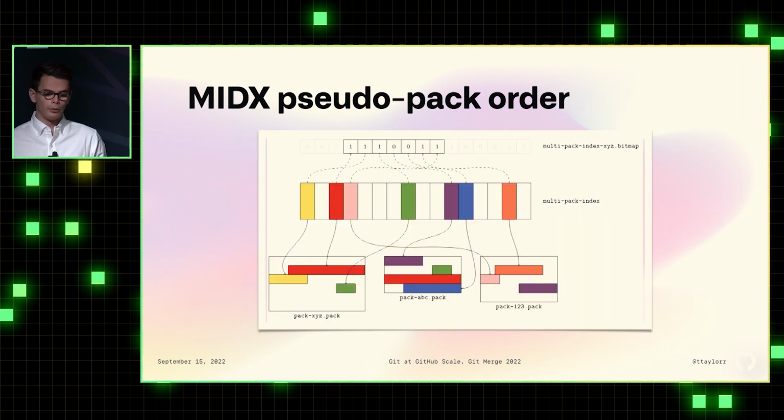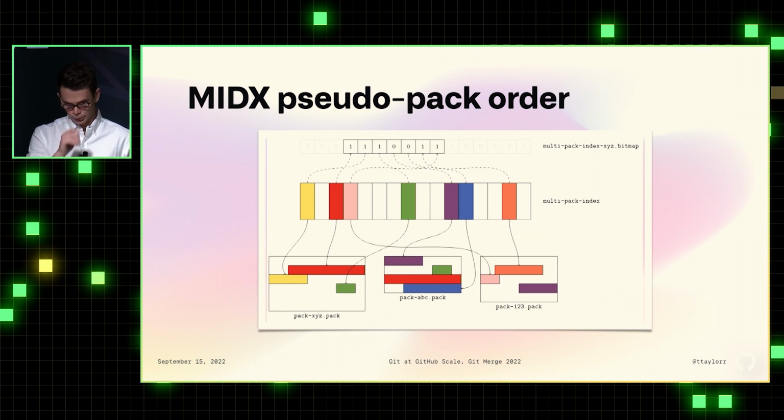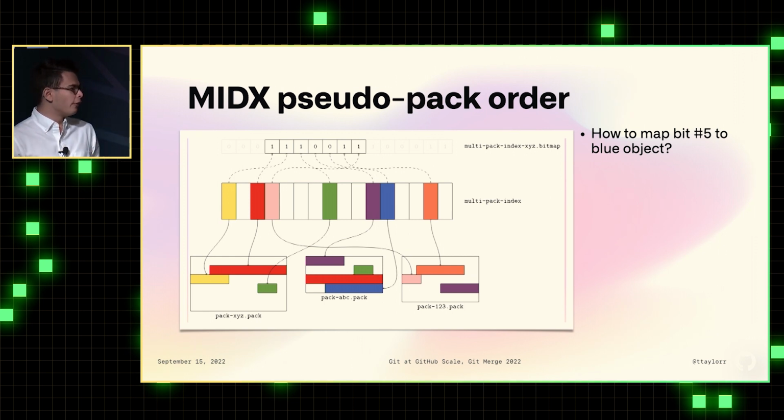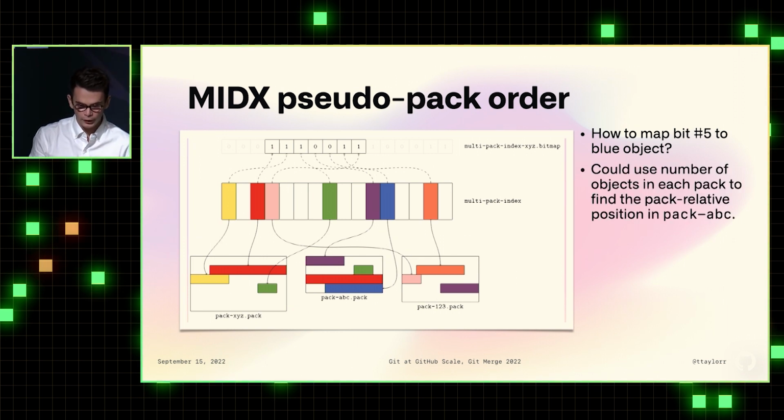There's my same diagram from earlier, extended with a bitmap on top, just with some randomly chosen 1s and 0s to indicate which objects are reachable. And we were really excited about this until I realized it wouldn't work, because there's no way for us to map the 5th bit, which points to the blue object, back to the blue object. Let me show you why this is the case.